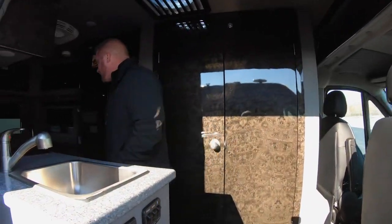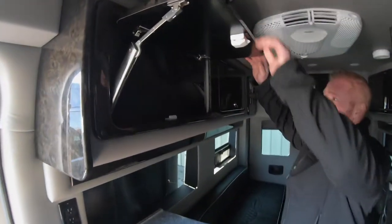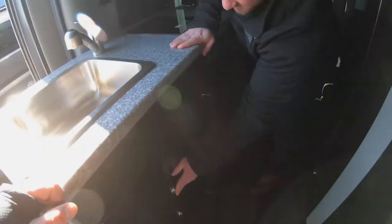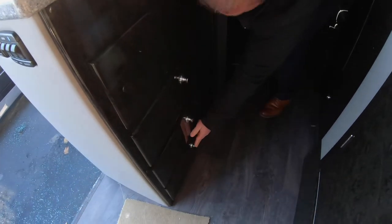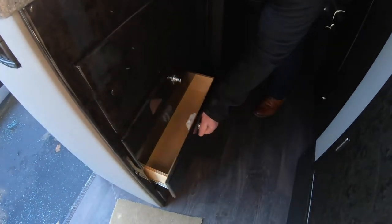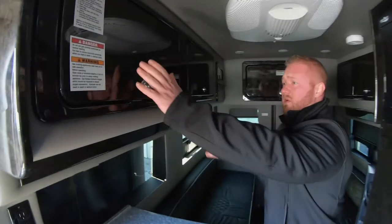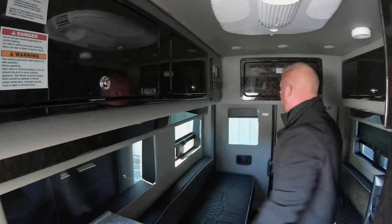You can come back here, and what I like about this is that you do have a bunch of storage inside of here, overhead and down below. So you have three different storage compartments. The nice thing about those is that these all do lock, so when you're going down the road, you don't have to worry about them popping open.